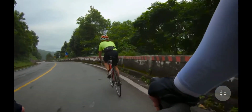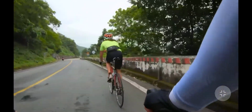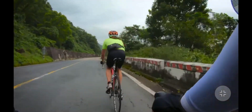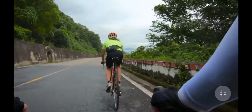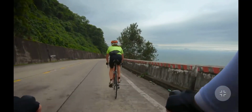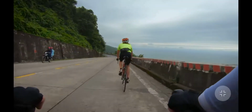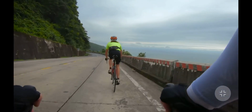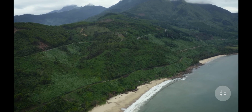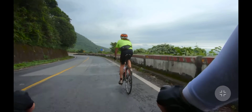Take your cadence down to about 60 to 70 here. I want your RPE to be no more than 2 to 3 during these rests. You really got to give your legs and your lungs time to recover in between each of these intervals. Appreciate this view that we've got. It's amazing, it's phenomenal, and it's well deserved after that awesome interval that we just put in.